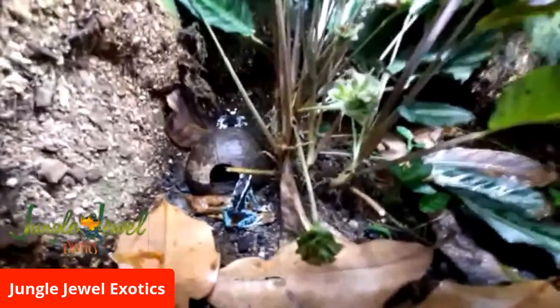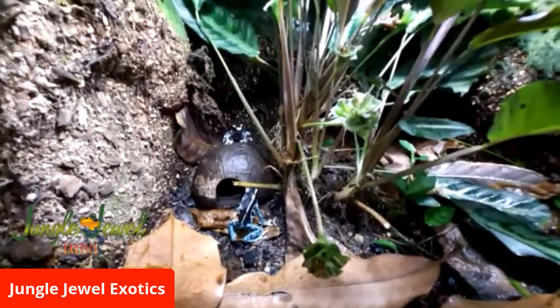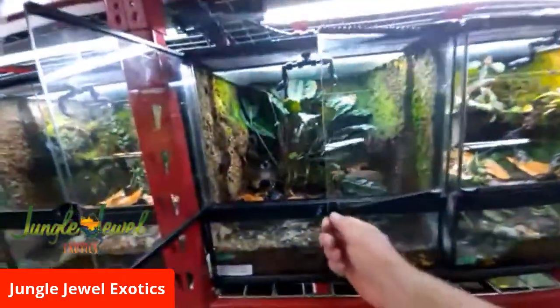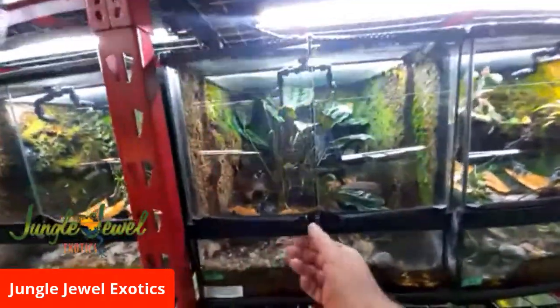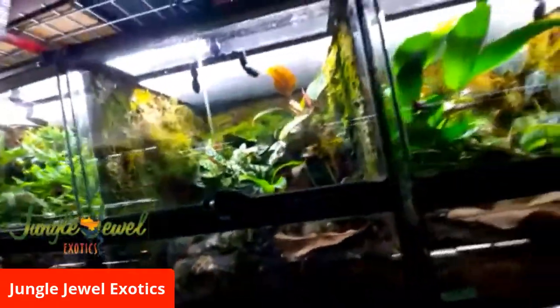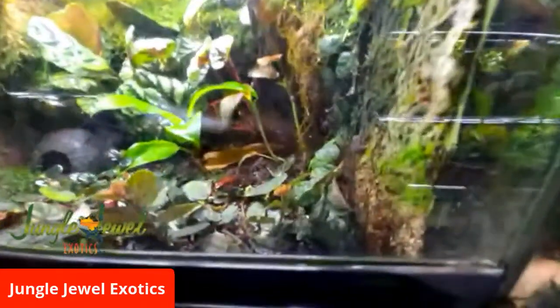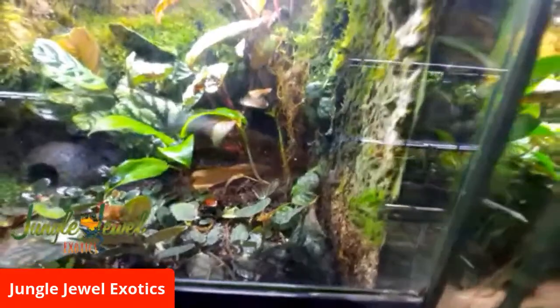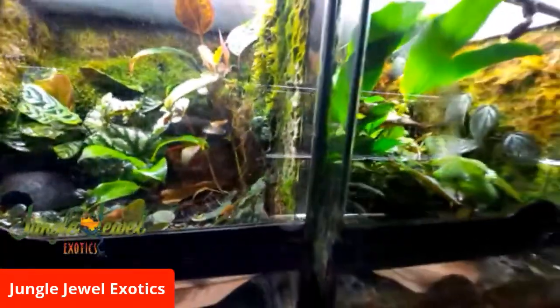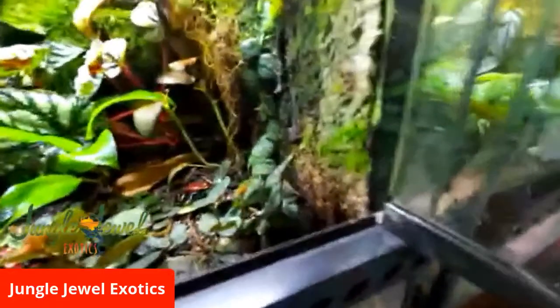This gives you a better view of the blue. So is that another of the powder grays in the back? Correct. They kind of have xanthic coloring. Oh, I guess, yeah. A little bit. Where's the color? Oh, right here. I like how they just move right when I'm like, where is this little bugger?